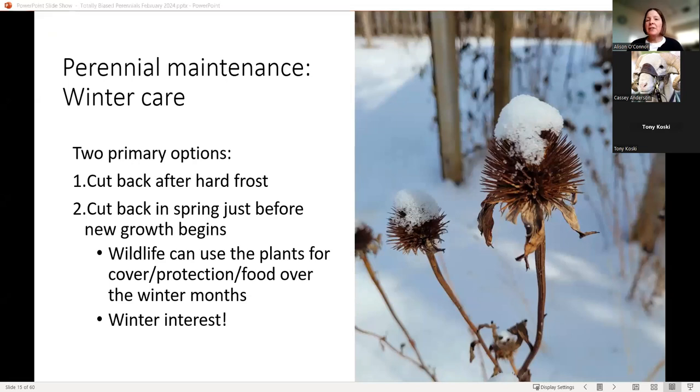With winter care, you really have two options. The first is that you could just leave everything standing in your landscape. So at the end of the summer, going into fall, if you're just tired, if you don't want to do any more gardening, we get it. You can just leave things standing.